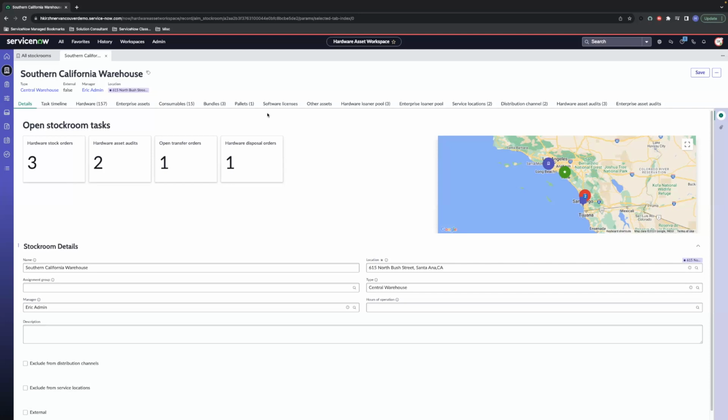We can track our hardware loaner pool, so really the classic asset types that would be available in a stockroom. We can also track hardware asset audits, so any audits that have been applied to this respective stockroom. And in this section below right here, this is also where we're going to be able to see your different open stockroom tasks. So from inventory stock orders, transfer orders, shipments, RMAs, there's roughly 30 different task types that could appear in this section that are relevant to this specific stockroom.